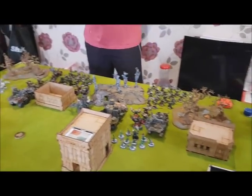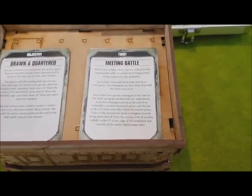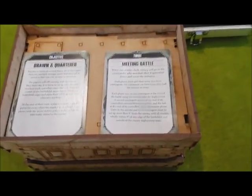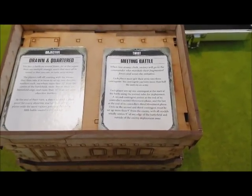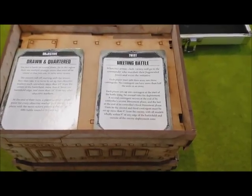Nick has a lot more models, even though we're both close combat. So we've both used both our vetoes, so that means we're playing Meeting Battle, which is quite interesting. We have to divide our army up into 3 parts. No part can be more than half the units in the army, and then you choose a part to be on the battlefield at the start of the game, and then you choose a part that arrives at the start of your second turn, and then a part that arrives at the start of your third turn.